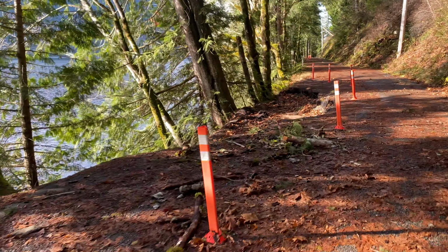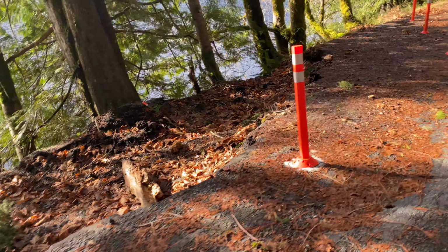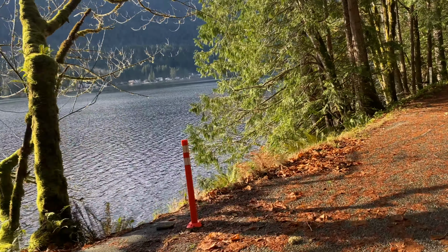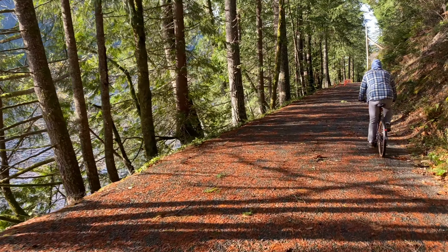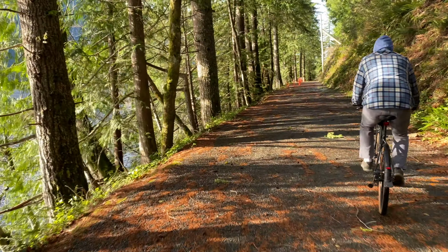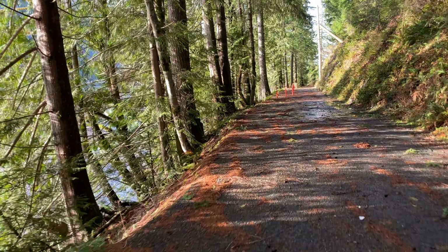So this is why the road is closed to traffic. Washed out. Bicycles definitely can get through this part right now. Looks like a few more washouts ahead. Probably danger of landslide too. I think we're okay right now.